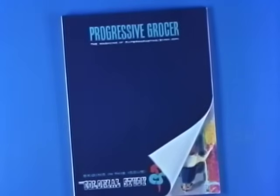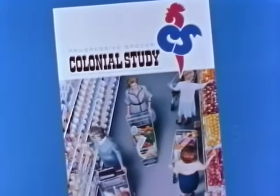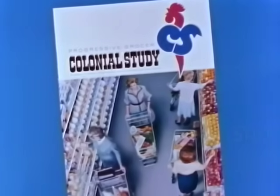The complete Colonial study will unfold month by month in the editorial pages of Progressive Grocer. It is also available in this 136-page book. Here to tell you how to apply the Colonial study to your business is Robert W. Miller, publisher and editor of Progressive Grocer.